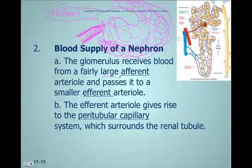The efferent arteriole will then eventually give rise to what are called the peritubular capillaries. So in this drawing, you can see your afferent arteriole going into the glomerulus and then branching back into the efferent arteriole, and then the efferent arteriole is going to branch into these peritubular capillaries that you see completely covering all of the renal tubules here. So that's what the peritubular capillaries are.